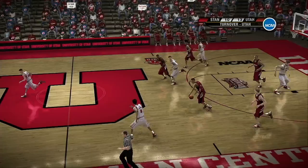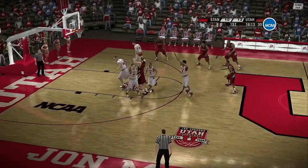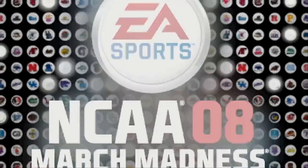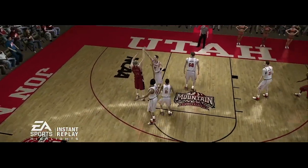Look at that spacing. Takes away the pass. From left of the circle. He's good for another score. Hands in his face. Anytime now, boys.